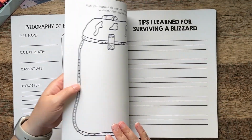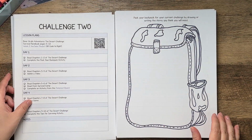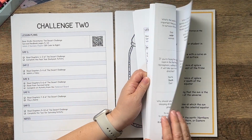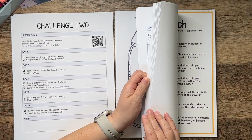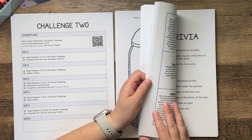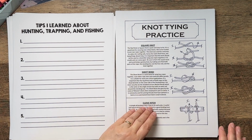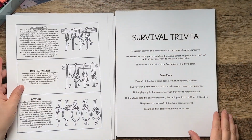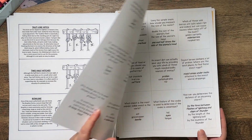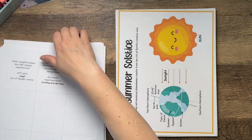And so I feel like this is a really great unit study for science. I thought that Lucy would have a great time. I don't know how long it's going to take us to get through this entire challenge because there are so many books. So it's just going to depend, but this is going to be the big focus for her science this summer. Then in the back, there is some survival trivia and how to do knots. So we have that. So that is the first thing.